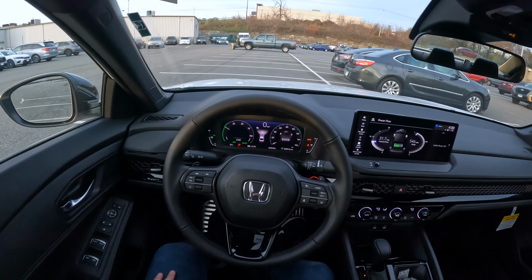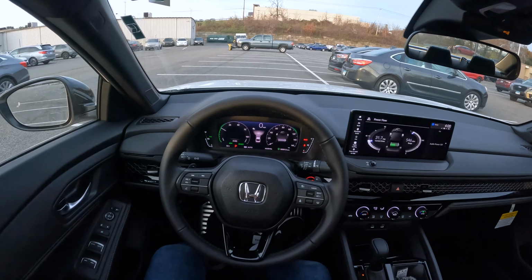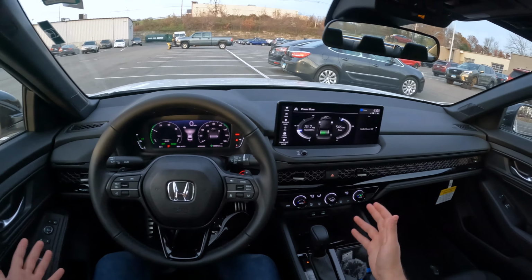33,000 is not bad. I think could be slightly less, but yeah, overall such a beautiful car from the outside and inside. I hope you guys enjoyed this POV test drive of this 2024 Honda Accord Hybrid Sport.